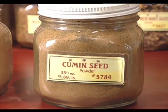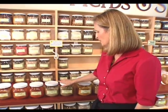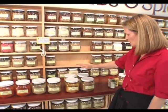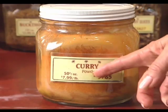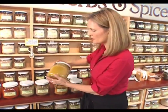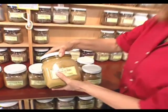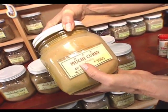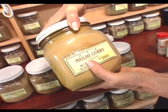These are used both in Mexican cooking, for example, and certainly a lot in Middle Eastern cooking and Indian cooking in particular. And then we come into the curry powders. If it says just curry powder on it, that usually means it's a blend, where, for example, here you have one specific seed that's used in this particular curry powder, which is absolutely outstanding. This is a really wonderful curry.